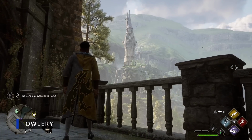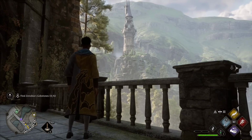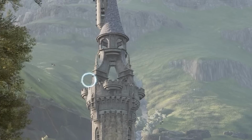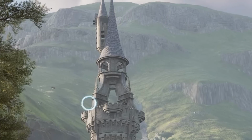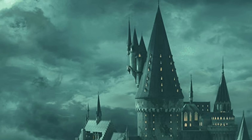The Owlery is another iconic location that once you see it right away telegraphs you're in Hogwarts. And here it's done in a very intricate way with an extra opening at the top and a little turret sticking out on the side of the roof, which kind of correlates to the design of the main tower of Hogwarts with three little ones sticking out to its side.